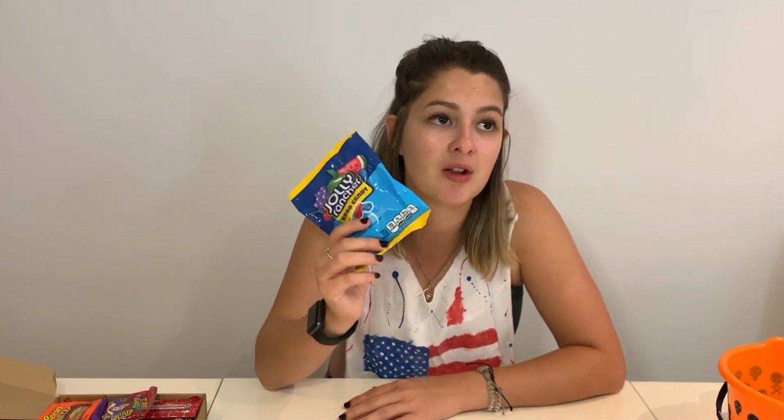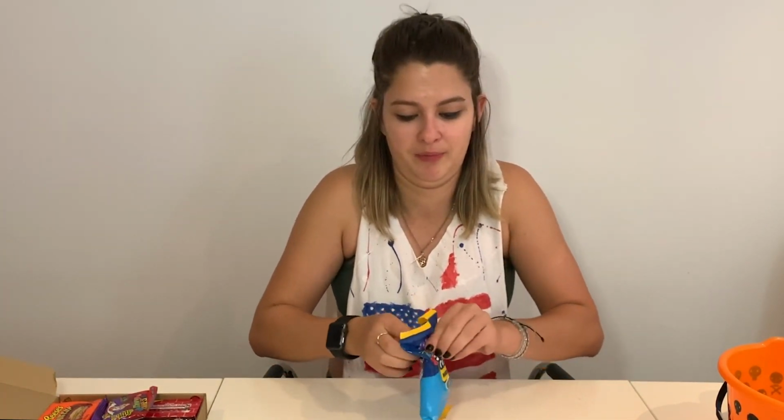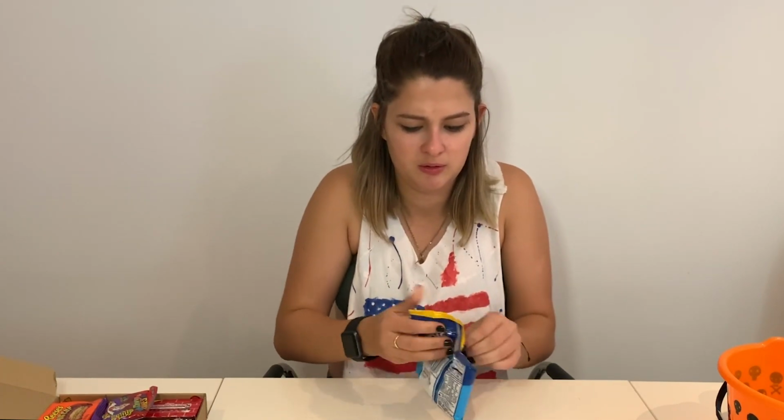Saying this, there is a shop, I don't know if it's outside of London, but it's definitely in London, called Kingdom of Sweets. It's basically like an American candy store. There's so many American candies, and you can get a ton of Jolly Ranchers there. But I've never tried them. I can't open the bag. I'm gonna try the watermelon one.